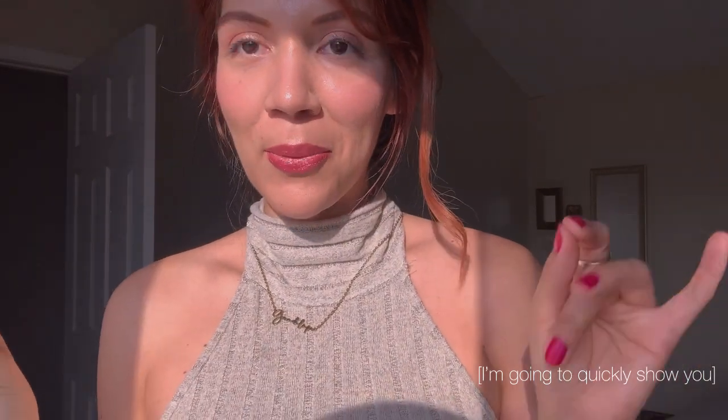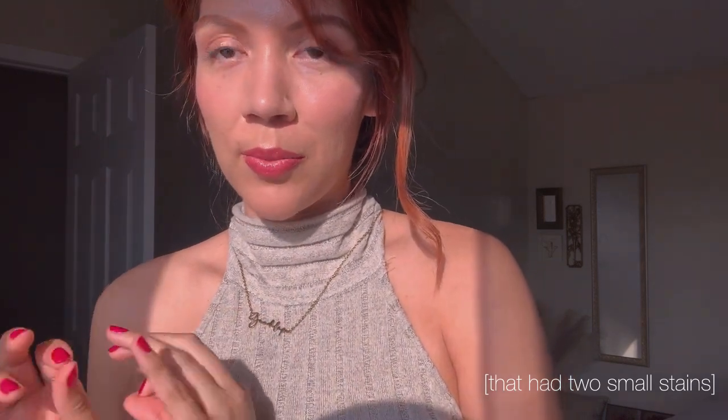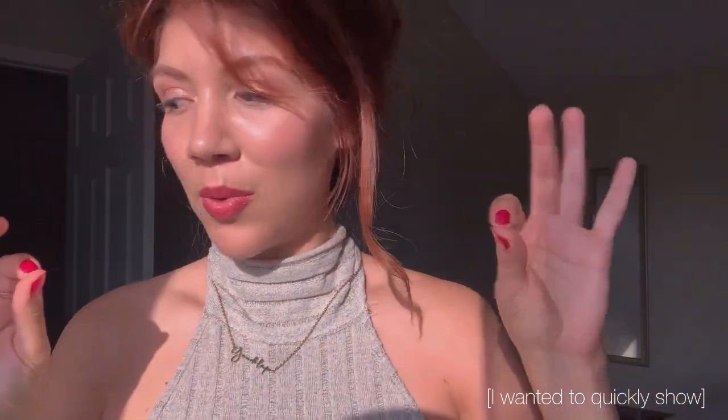Ready to check out. Les voy a enseñar rapidito what I bought at the thrift store. We found some really good deals. My friend ended up finding the cutest fur vest que tenía como dos manchitas, but I pre-treated her little fur vest before she left. So hopefully the little manchitas come out. I told her to let me know. She had to leave because she had plans to go out later tonight, so yeah. But I just got home. Just quería enseñar rapidito what I found at the thrift store.